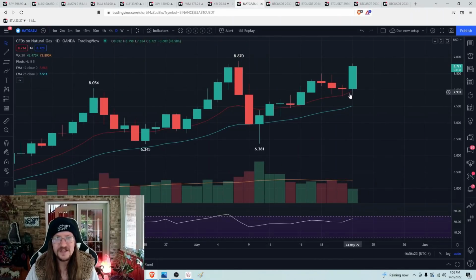New higher low is 7.81. Daily bull flag confirms, and now we're testing this bounce high of 8.87. So overall, the energy commodities are keeping their control as long as these daily higher lows remain.